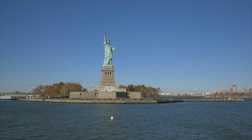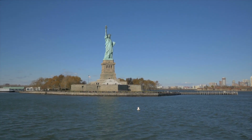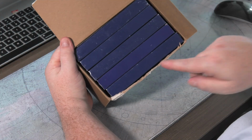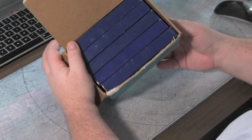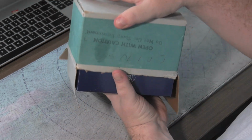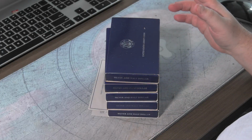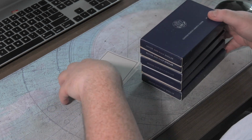These sets were sold in order to help the Statue of Liberty restoration project, which was underway. It was a very expensive project, and there was a big national campaign. Oh, look, this one's a different color. So, a little bit of backstory here as we go through this box, and it looks like there's some loose documents here. What is this?